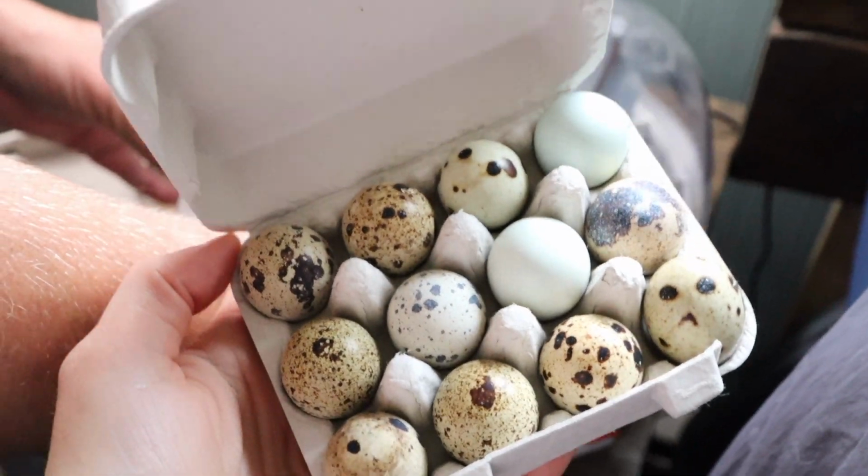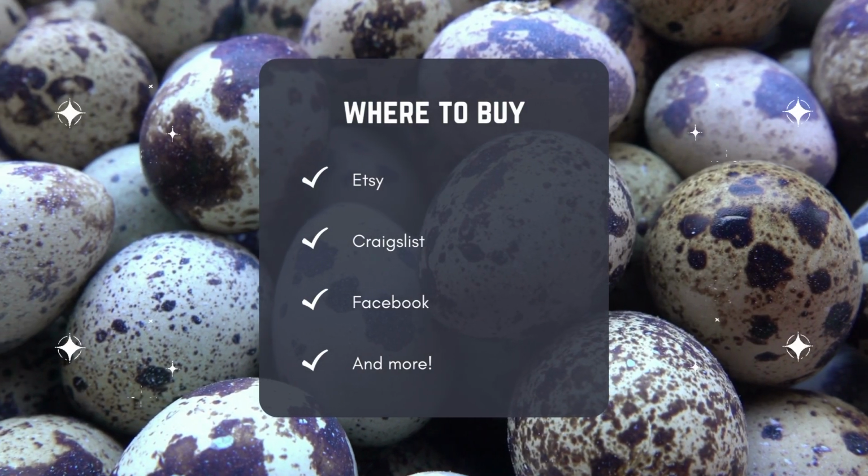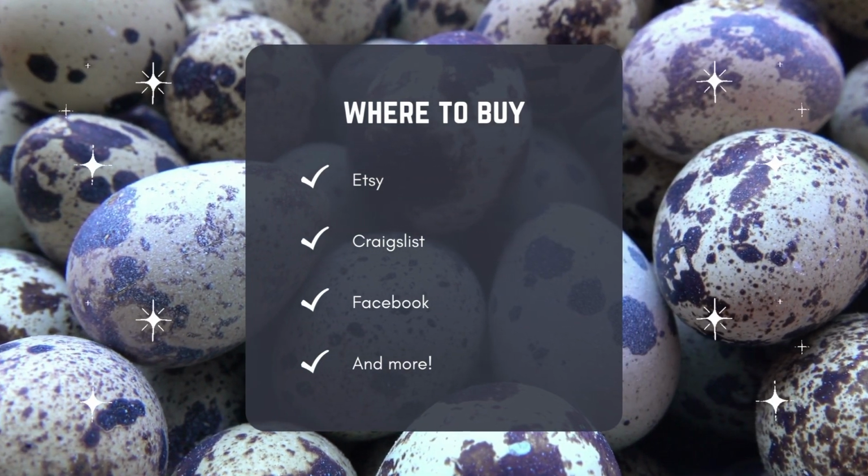Now, you can buy eggs from different hatcheries. There's a lot of different hatcheries online that are going to be awesome ways to obtain your eggs. We've also purchased a lot of eggs on Etsy. I've heard you can get them on Craigslist, eBay. We've also done some bartering. So we've bartered out some of our rabbits for quail eggs, and we've incubated our own.